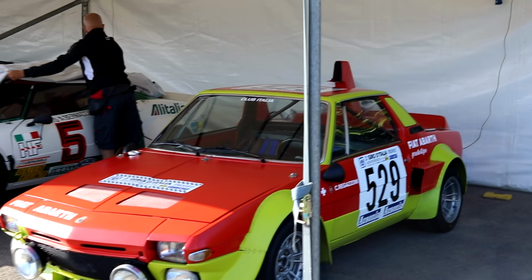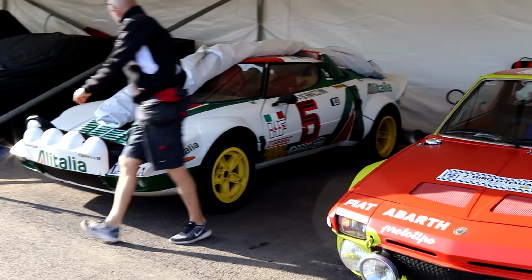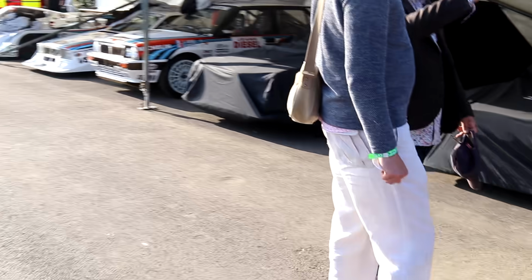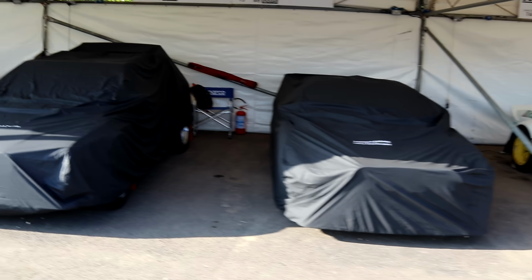It has got a mighty airbox thing on the top though. So that's always worth a look. There's the Stratos making an appearance. Of course, you can't go wrong with one of them. There's an 037 underneath over there, as you've probably figured out.